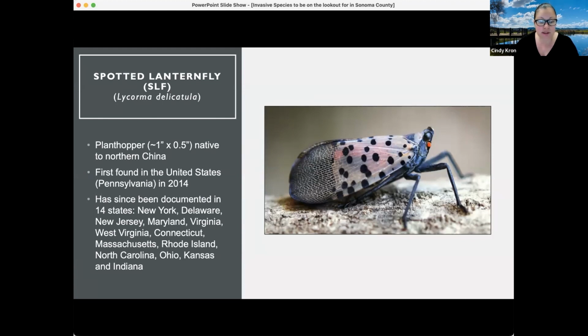So you have New York, Delaware, New Jersey, Maryland, Virginia, West Virginia, Connecticut, Massachusetts, Rhode Island, North Carolina, Ohio, Kansas, Indiana.